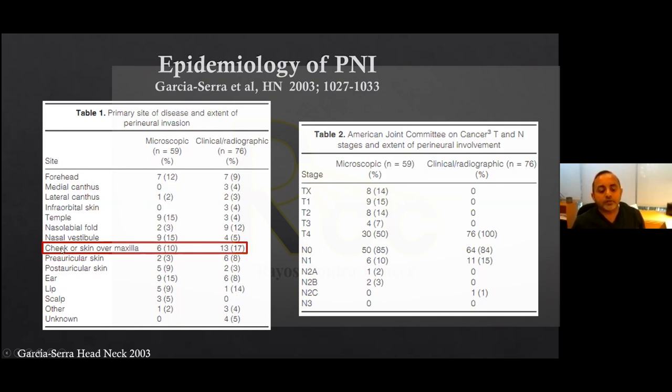And so what you can see is various sites in the head and neck have a predilection for PNI, but most commonly you'll see it in the V2 distribution right here. So tumors along the cheek can go into the infraorbital foramen. And that's the most common way that you'll see PNI for skin cancers in these patients.